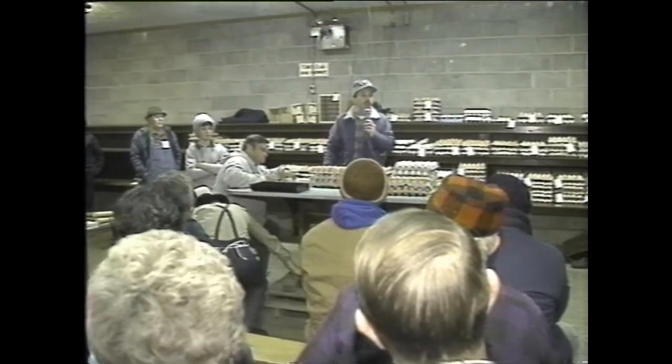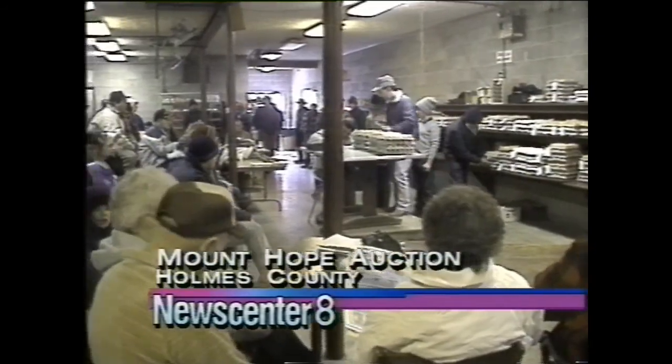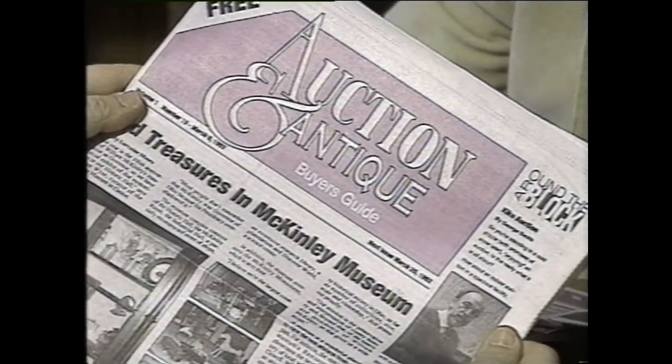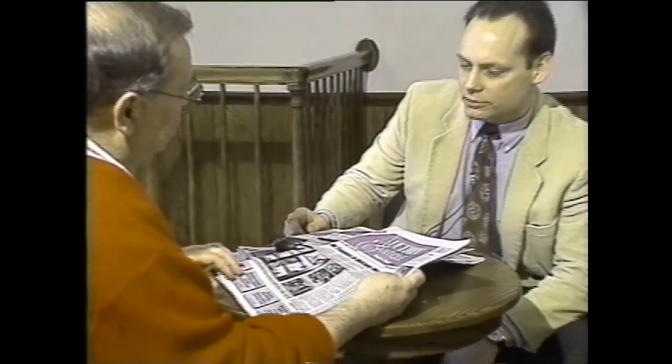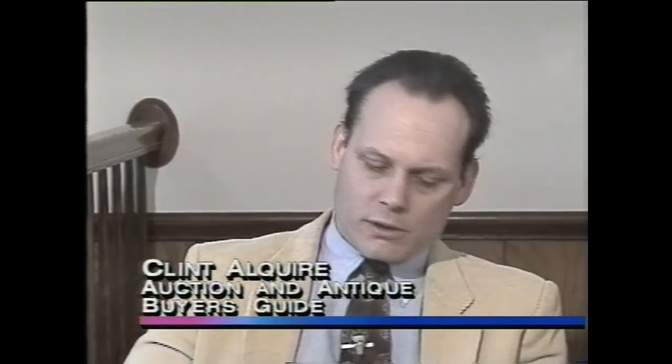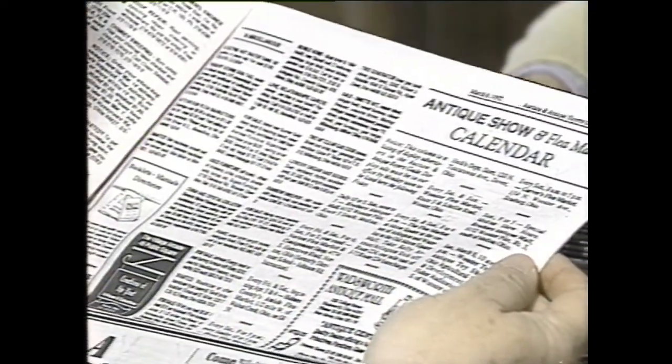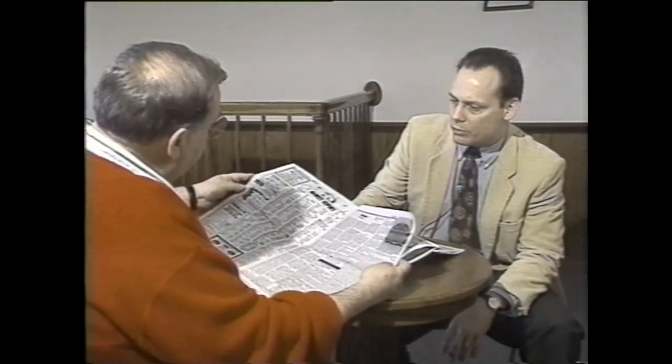If you love the chant of the auctioneer and the sights and sounds of a country sale, like here at the weekly Mount Hope Auction Barn, then you'll want to pick up a copy of this brand new newspaper called the Auction and Antique Buyer's Guide, published twice a month. We'd like to include schedules of events, antique shows that are going to be happening, and auctions that are going to be happening, and we hope to get reports on pricing and so forth from various auctions and antique shows. The best part, the guide is absolutely free. Just pick one up at a newsstand, or they'll mail you 6 issues for just $4 a year.